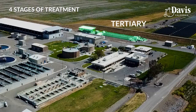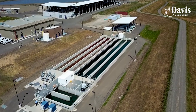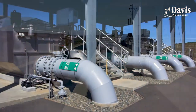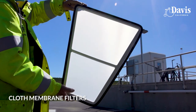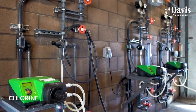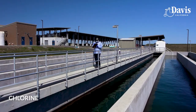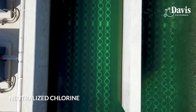Tertiary treatment is the final cleaning process that improves wastewater quality before it is reused, recycled, or discharged to the environment. The process utilizes cloth membrane filters to remove any remaining particles larger than 10 microns. Finally, chlorine is added to kill any pathogens or disease-causing organisms that may have survived the treatment process. After treatment, the chlorine is neutralized to remove it from the wastewater.